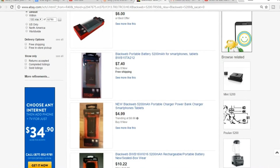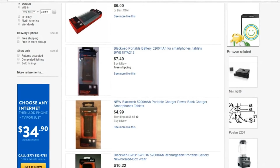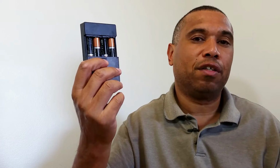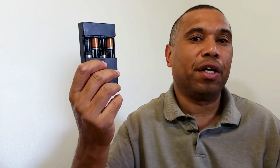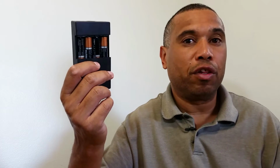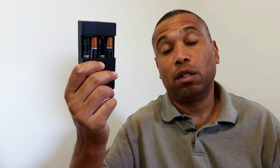Final great thing about this battery is the cost. This is about 10 bucks, sometimes less, depending on where you buy it. Now the last kind of battery that I wanted to talk about is this USB battery box. It's basically, like I said, a battery box. It holds 4 standard AAs. You can put any kind of AA in here, anything from cheap zinc carbon batteries to alkaline batteries and even more expensive lithium AAs or rechargeables.